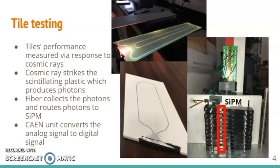So how does it work? This is the tile testing. The tile's performance is measured by the response to cosmic rays. Cosmic rays are high-energy particles from outer space. Every second, there are thousands or millions of cosmic ray particles hitting us without our notice. Those are natural resources that we don't need to produce.